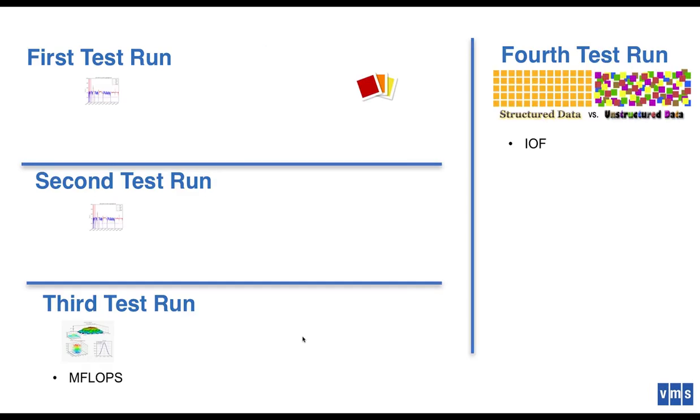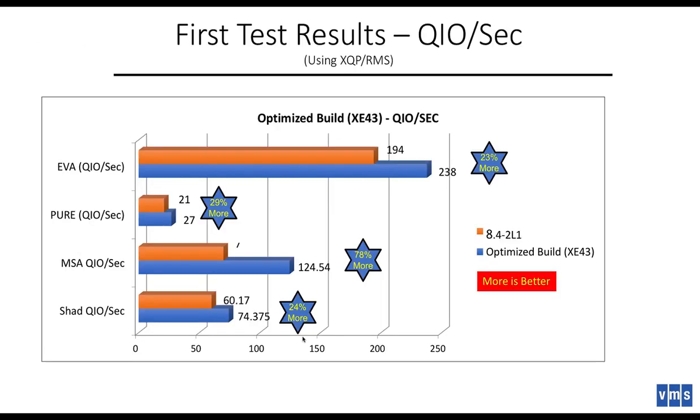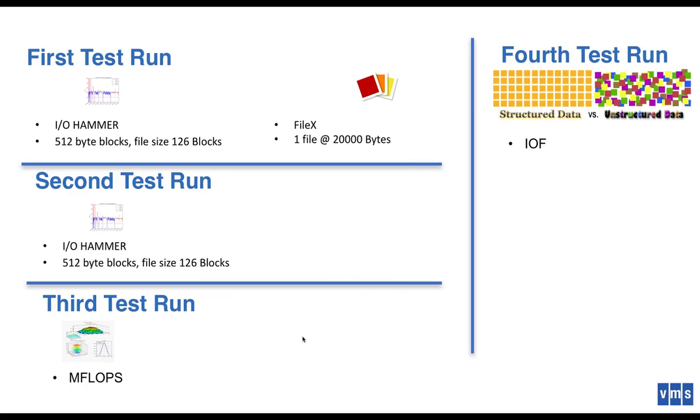Four different classes of tests. The first test used IO Hammer, and the second part of that test used the file exerciser. We ran those in conjunction with each other. You can see some specifics there. The second test, we ran just IO Hammer by itself. The third test was just a LINPACK suite. And for the fourth test, we ran an I/O test exerciser on an unstructured file system. So mainly we were just doing block transfers to and from a disk, unstructured, with no file system whatsoever. These are the four series of tests that we ran, if you will.